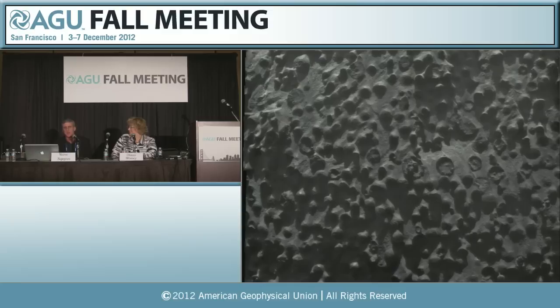Now, you can then alter it. You can change what minerals are present. You can take initially a basalt kind of composition, and you can alter it to make clays, for example.